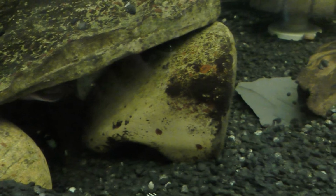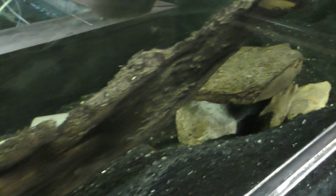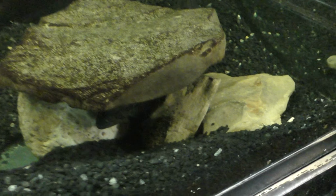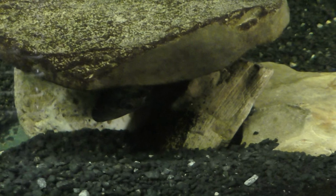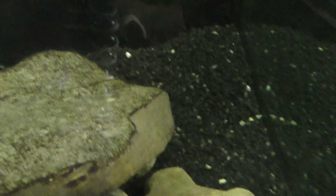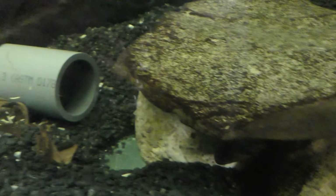Oh, they're awesome. This is a 220. It's one of my few community tanks. That's a female dovii in that cave. There's a small Salvini back there. Oh, I missed him. There's a Pictus cat in there. There's a Synodontis cat in there. Tons of stuff.